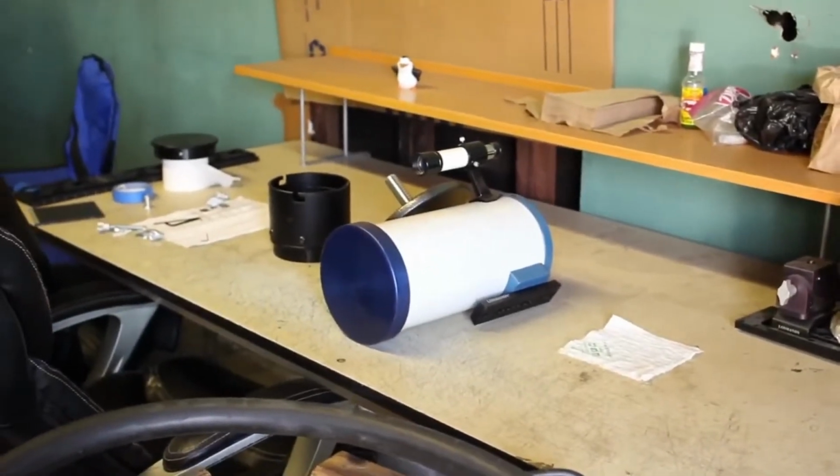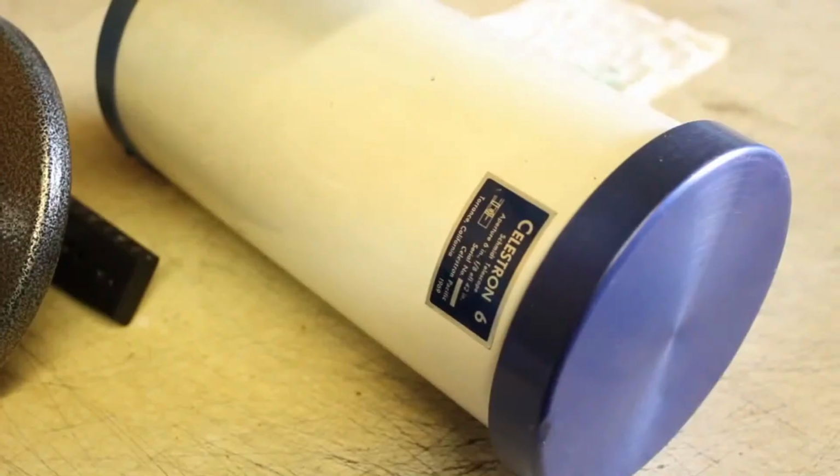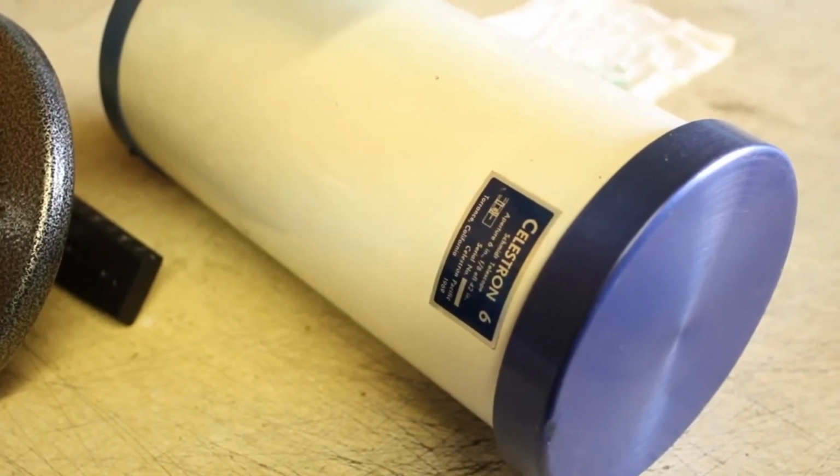That's a C6 F8, built in 1969. They only made 50 of them.